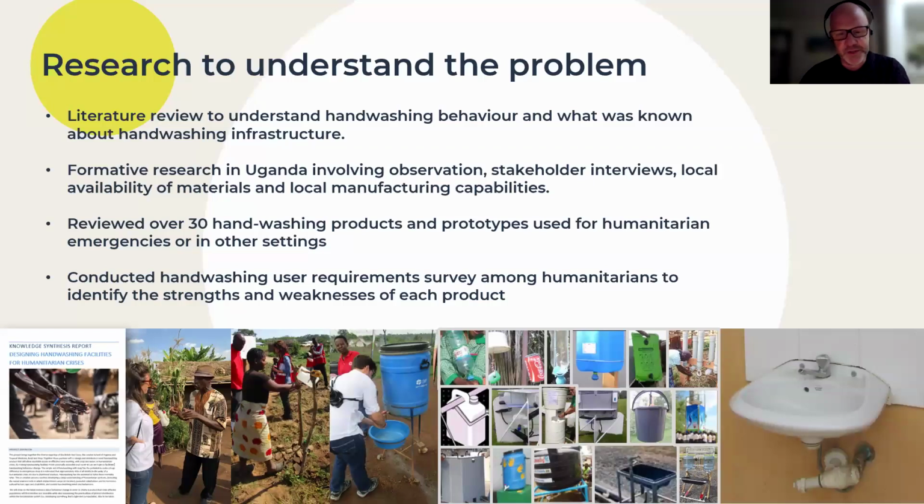As part of the study, we also did a trawl of hand washing units that were already used in such contexts, not only for humanitarian emergencies but units related to this context. So units that were made for camping and the outdoors, and also, at the bottom here, the well-known tippy tap, and these top tank units with a basin below.